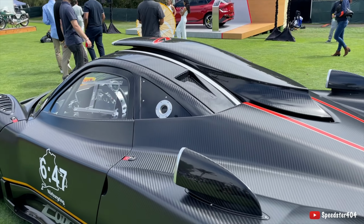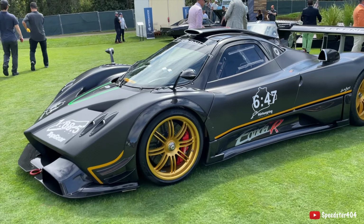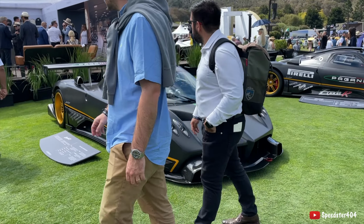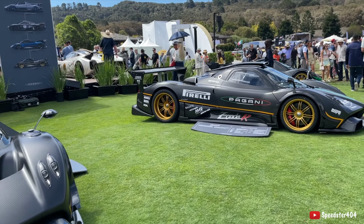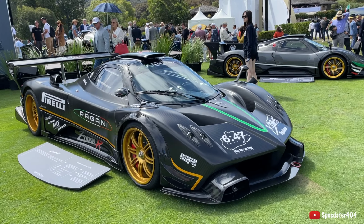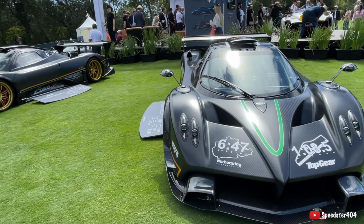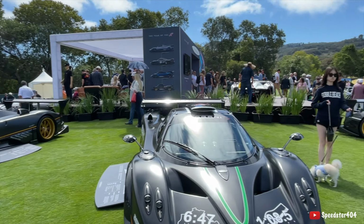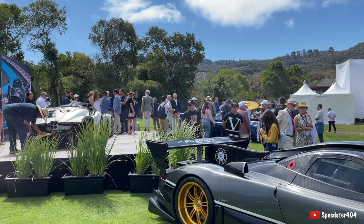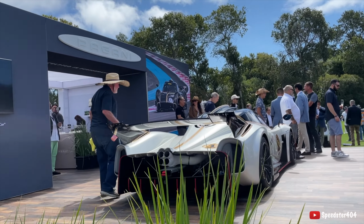And not only one Zonda R, but 3 of them right here. 3 Zonda Rs at this event. Actually, 4. 4 guys, 4 of them. And we got the Huayra R on the stage right here.